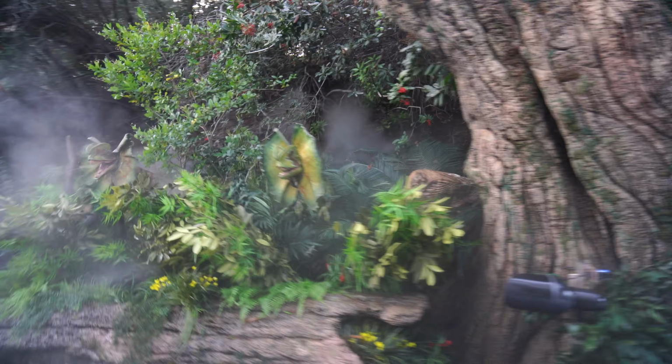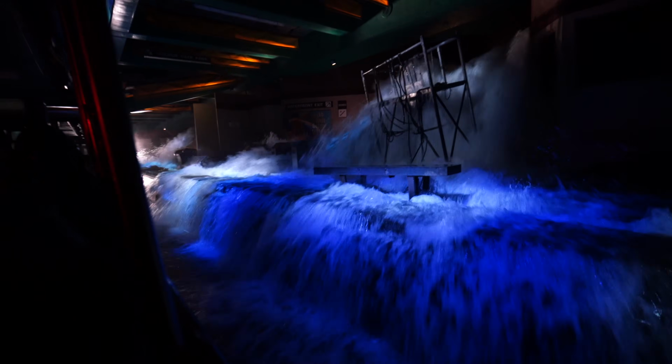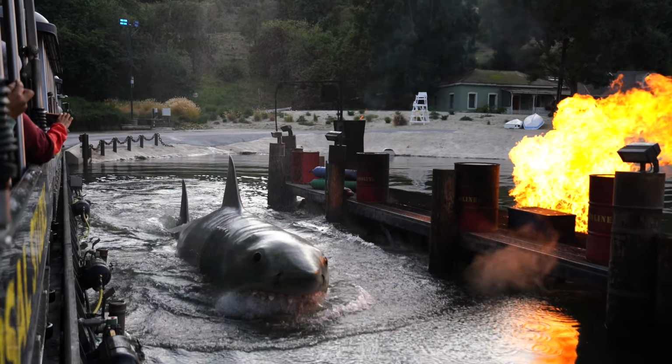It's a great way to get a better understanding of how movies are made. They show you many different sets from many different movies, including a flood scene that they've created, and a full underground subway set that shows the impact of a huge earthquake. Of course, my favorite part is when Jaws tries to attack the tram.